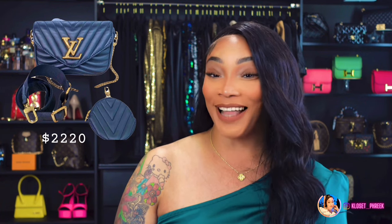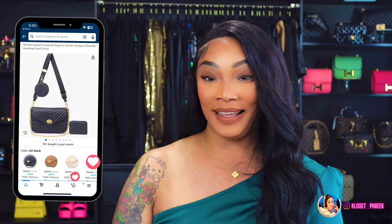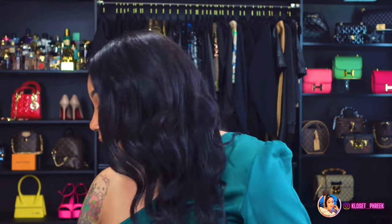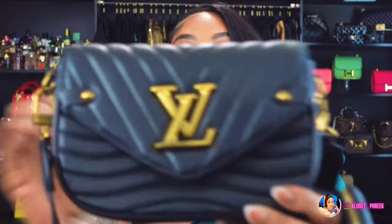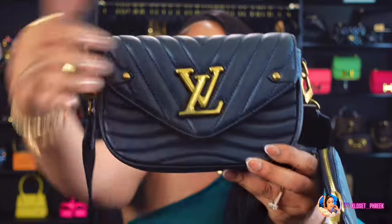Six is inspired by the new multi pochette new wave leather crossbody bag. And these bags will run you about $2,200 on the pre-loved market. This is Amazon's version of it. And I do own this bag, but in the brand version. And this is how these bags look. They remind you of the multi pochette, but the multi pochette comes with the double bags, while this just comes in this wave-like print. And I love it because it has the antique gold on it.